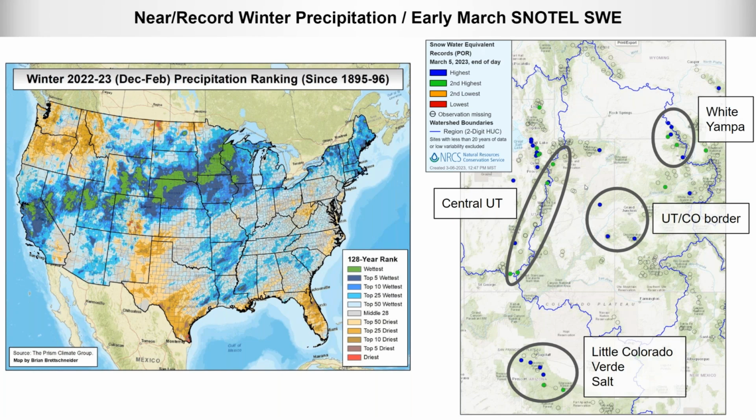So this is a graphic from the NRCS. They operate and maintain the SNOTEL network out there, and this is showing snow water equivalent records. Grabbed this yesterday, I believe. So any dot here that's blue is a SNOTEL station out there reporting record snow water equivalent for March 5th, so a few days ago.